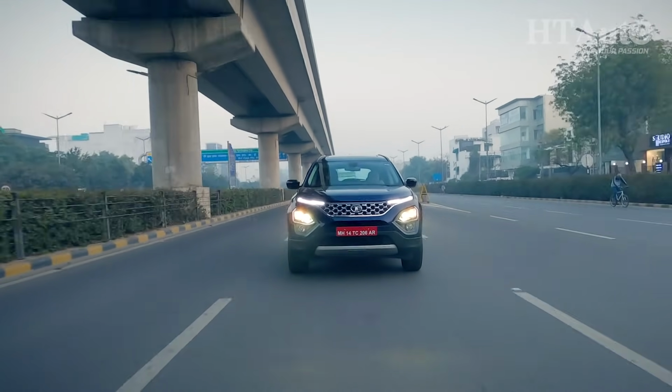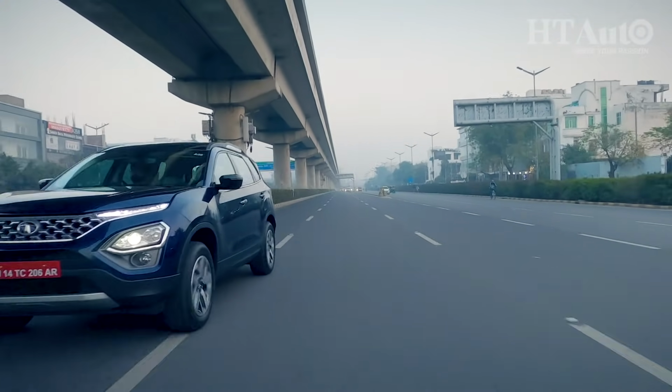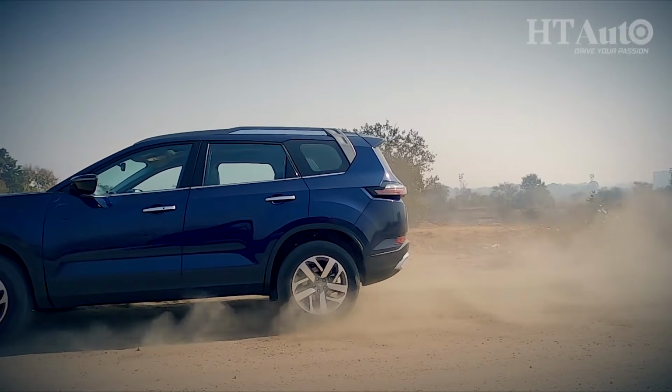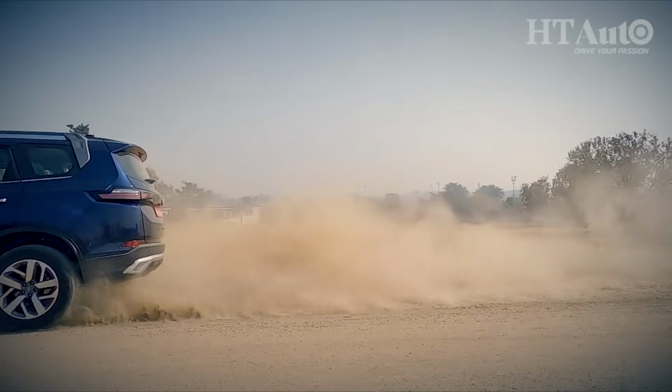What it has missed out on the way is its distinctive and unique set of elements that once gave the Safari a legendary stature in the world of SUVs.